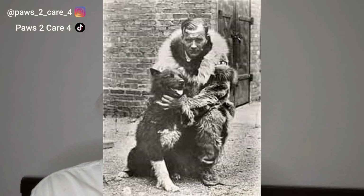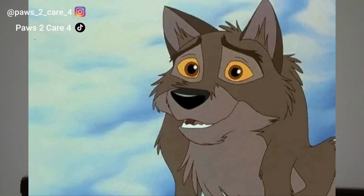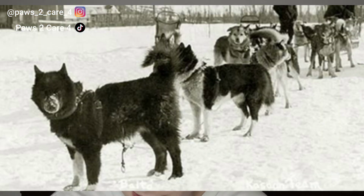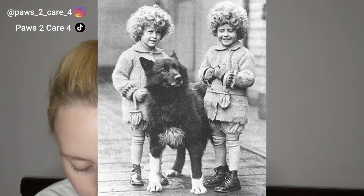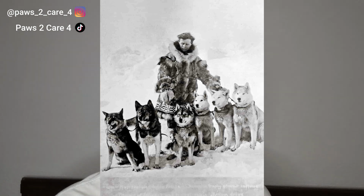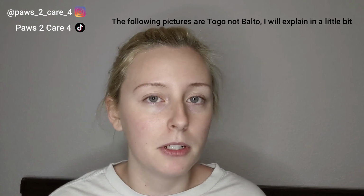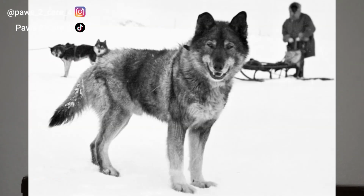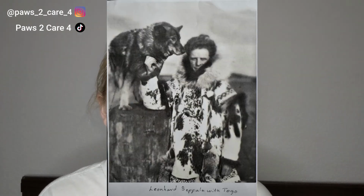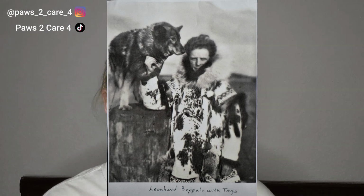So the story about Balto, if you haven't already seen that animated children's movie about it, he was an Alaskan sled dog that helped save the lives of so many children during the deadly 1925 diphtheria outbreak in Nome, Alaska. The sled dogs were the only way to get medicines, since they were able to travel through freezing temperatures and blizzards with no problem. And they traveled about 700 plus miles, these dogs. It was so amazing. And Balto was the leader of a team that last delivered medicine for the illness that was going on at the time.